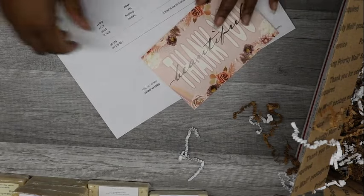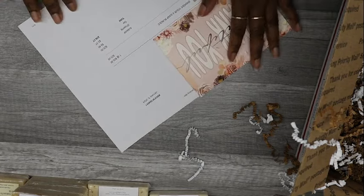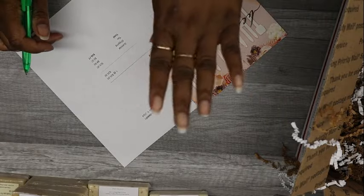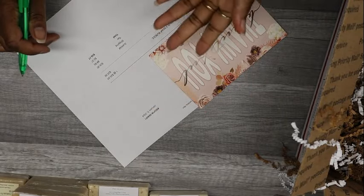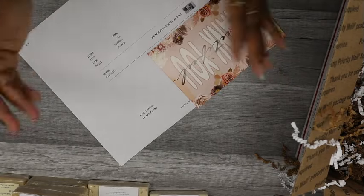All right, the next order is for Miss Evelyn. Thank you, Evelyn, darling, for your order and support. She got the You Choose 3 bundle. So how that works, if you're new around here, is you can choose 3 soaps on my website that are not on sale. Obviously, you want the best price, so you wouldn't pick the sale ones because they would be cheaper.